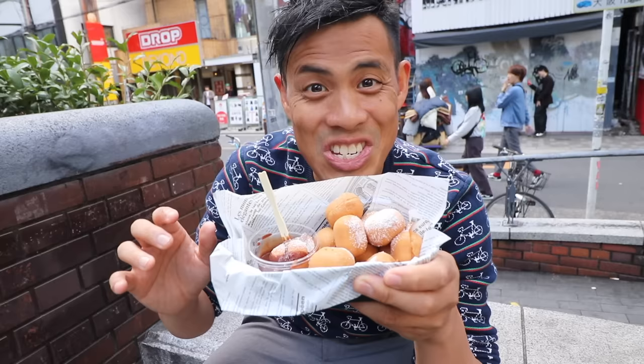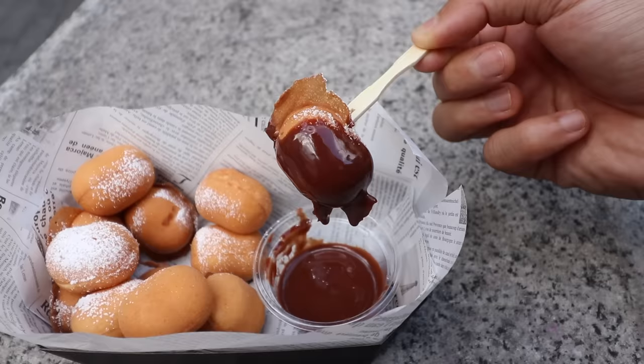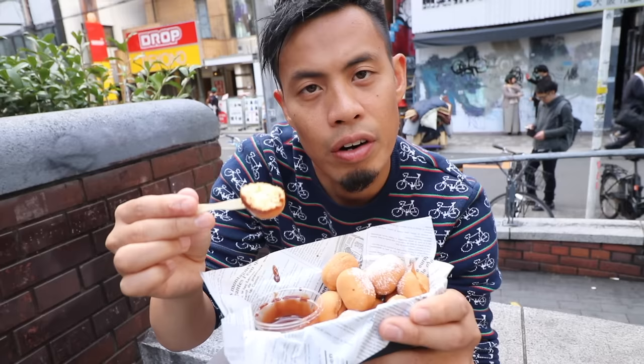Check out this chocolate fondue. You can just smell the powdered sugar in the chocolate. It's just drippy drip. That is a sweet chocolate. That is so good. It's like a perfect donut ball, but it's not fried at all. It's more like a cake than actually a donut. It's nice and soft and light and fluffy.